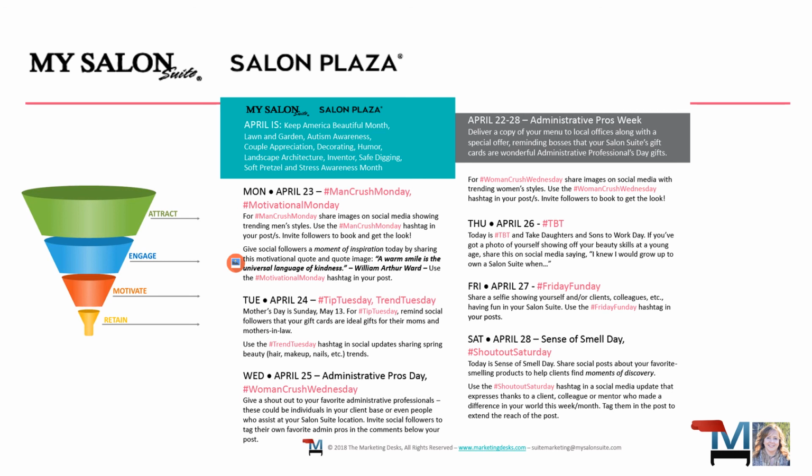And then for Sense of Smell Day, a lot of people are really into aromatherapy and different aspects of products like that as well. So for Sense of Smell Day, maybe think about sharing social posts about your favorite smelling retail products to help clients find moments of discovery. You can also be talking about if any of the retail products you sell have aromatherapy values, just be educating your clients about the high quality of the products that you sell.